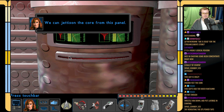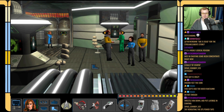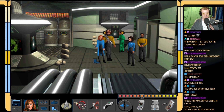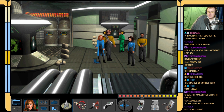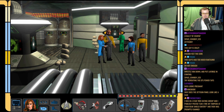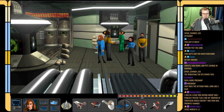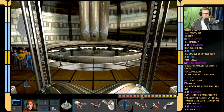Wrestle him. We can jettison the core from this panel. Well, but this game does have a timing element. We've seen entire main characters explode and die because I left this game running for 10 minutes and their ship exploded in the distance on what looked like a pause screen, so timing can be involved in this game. Nevertheless, I suspect the game doesn't expect me to just wait for him to fix it. Is there anything I can do outside? It may be that we have to jettison, but I'm wondering if there's another way to repair the thing.